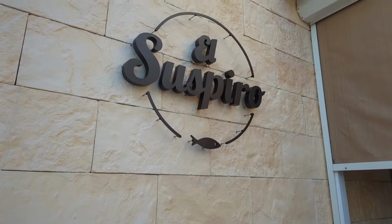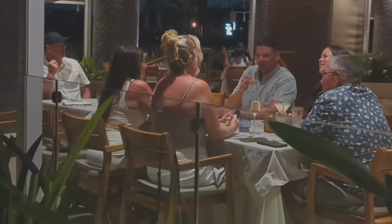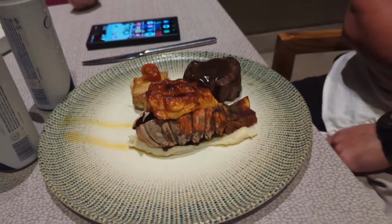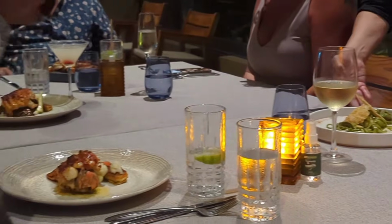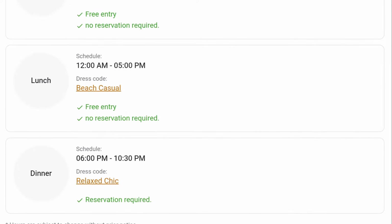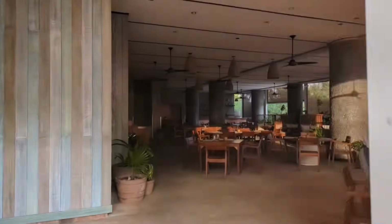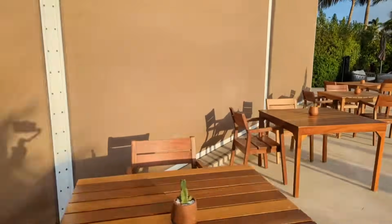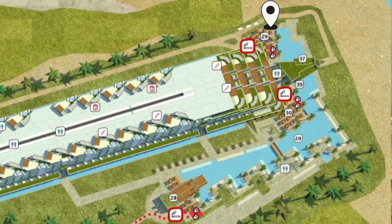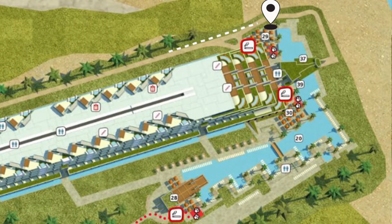Now, this is El Suspiro. This is the seafood place. We really like the seafood here. The service was excellent. We had lobster tails, we had surf and turf, we had linguine. Really fantastic. Here are the times for that. This is also the same place where you can come for a breakfast. And so you'll see that and remember that point on the map, because you got breakfast, lunch, and dinner.